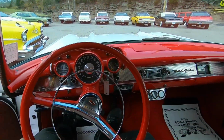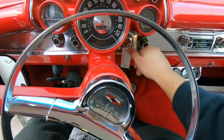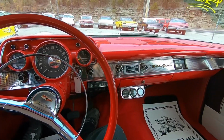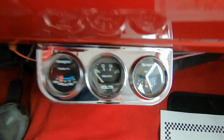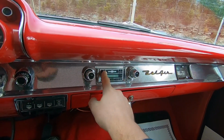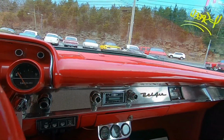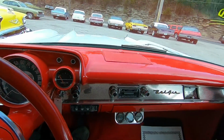Go ahead and place your bets. Do you think the horn works on this one? And start her up. She starts up nice and easy. 350 under the hood. See, the engine temperature is up. Oil pressure is up. Voltmeter is not hooked up. We'll try the radio. Newer style radio. I don't think it's cutting on. Have to have that fixed. Blower motor, it is working. No AC on this car.